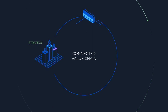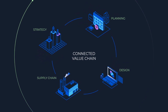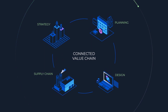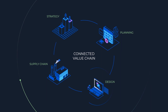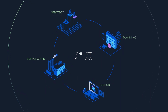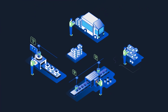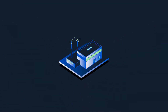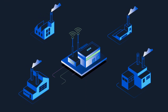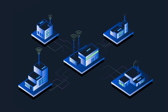The Mendix platform creates a connected value chain by tying together the core systems that support smart manufacturing, keeping your value chain unbroken from strategy to planning, from design to supply chain management. Many manufacturers adopt smart manufacturing at one plant, but find they are back to square one at others. Mendix low-code makes it easy to scale processes throughout your entire enterprise and adapt to each plant's unique variables.